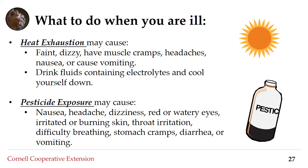Heat exhaustion and pesticide exposure share some similar symptoms to foodborne illness. Heat exhaustion may cause you to feel faint, dizzy, have muscle cramps, headaches, nausea, or vomiting. If it is a very warm day and you have been hard at work outside, your body may be having a hard time cooling itself down. If you suspect you are experiencing heat exhaustion, it is important that you drink fluids containing electrolytes and cool yourself down. Symptoms of pesticide exposure include nausea, headache, dizziness, red or watery eyes, irritated or burning skin, throat irritation, difficulty breathing, stomach cramps, diarrhea, or vomiting. If you are feeling ill, you could be experiencing heat exhaustion or symptoms of pesticide exposure. Be aware of what you've been doing on the farm to help you determine why you may feel ill.